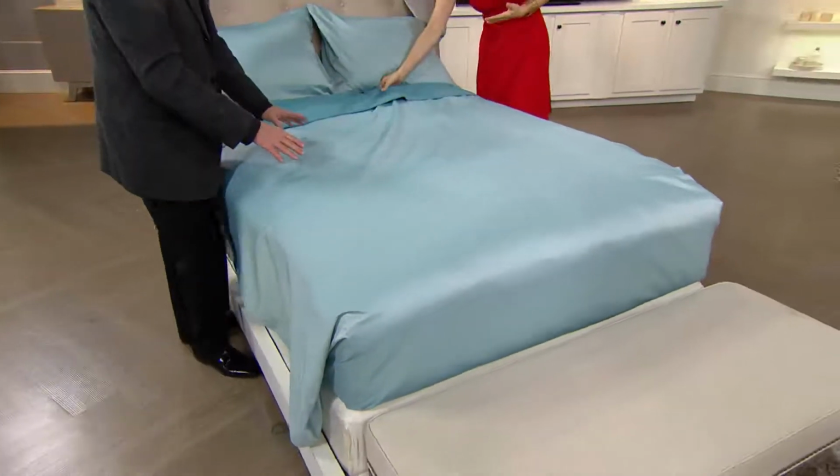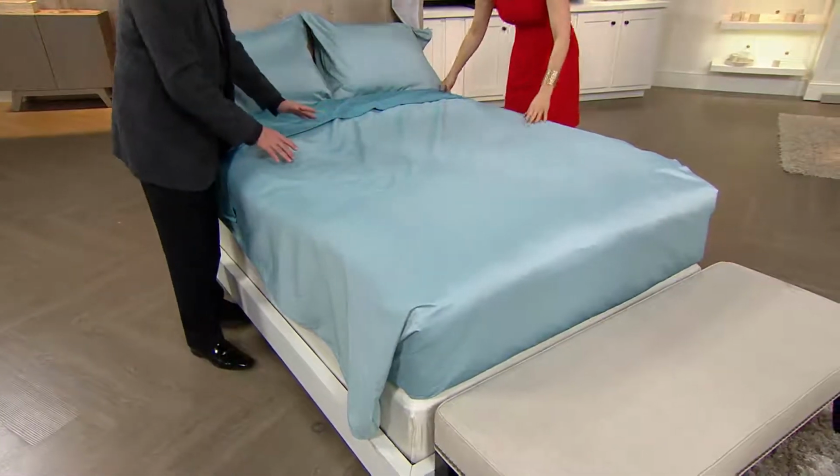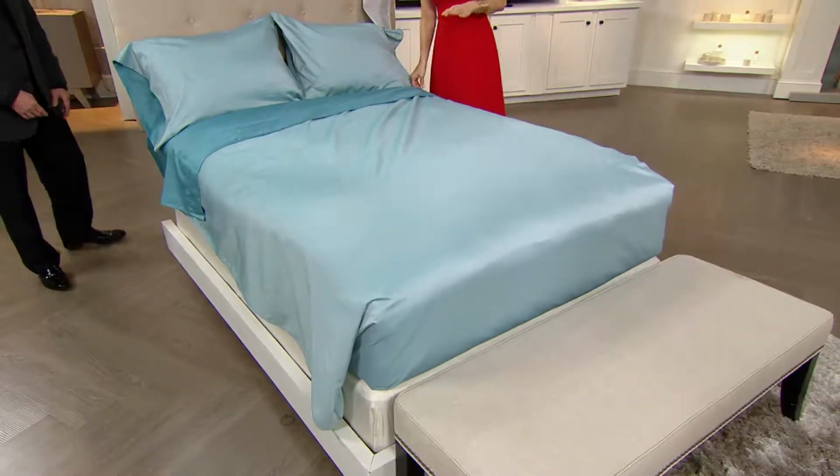I thought they're reversible so that I can get more wear out of it before washing it. That's not the concept, right? I have three sons. I know all about that. That's not why you do that? I know all about that trick.